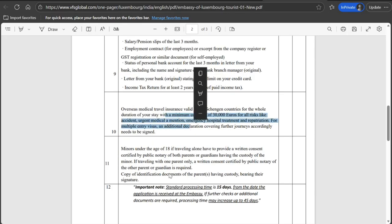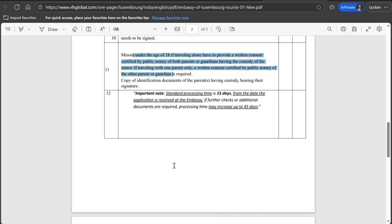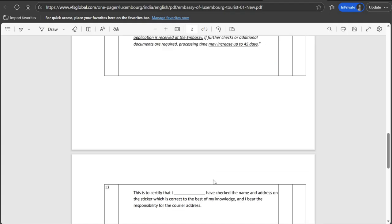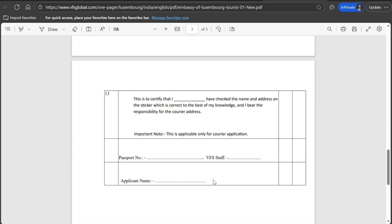Travel insurance, minor documents. Standard processing time is 15 days from when the application is received at the embassy, but yeah, it could take more. And if they want, they can ask for additional documents, and in some cases, an interview too, if they feel like it, not in every case. Name and address on the sticker. Okay.